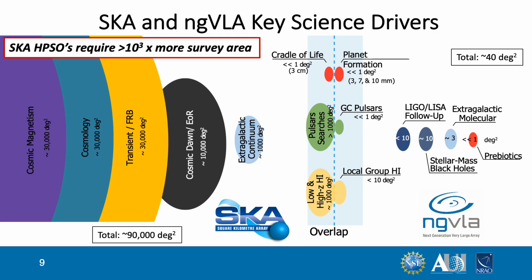The SKA is being built to enable large area surveys, or large area mappings, where the NGVLA really is geared towards more detailed follow-up, going very deep on a very narrow piece of area on the sky. And this is where the complementarity is, because the SKA will undoubtedly be going deep and covering large parts of the sky, uncovering new populations of sources, and the NGVLA will be sitting there at the same time, ready to observe and characterize these new populations of sources.